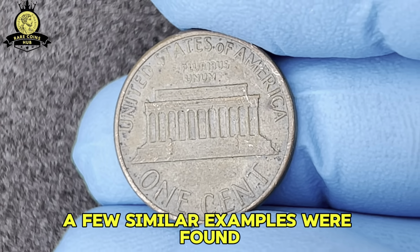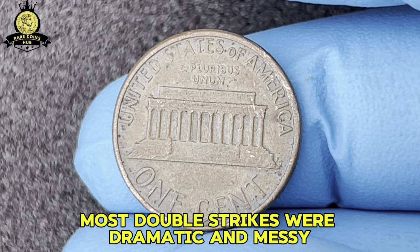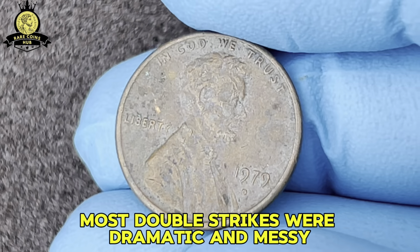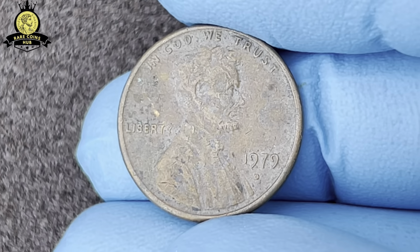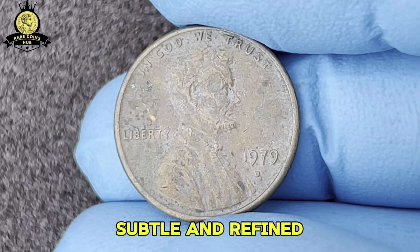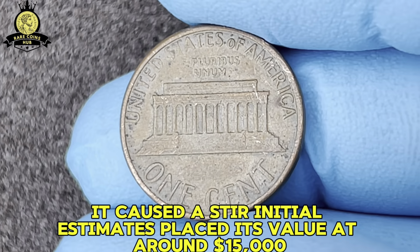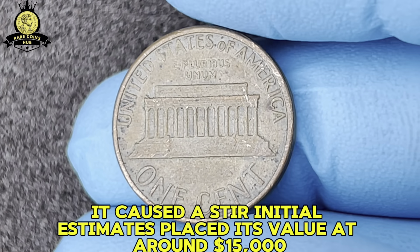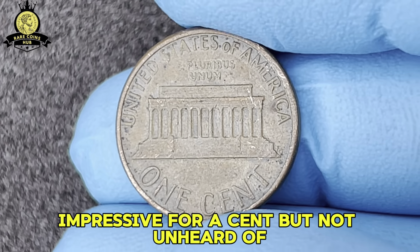A few similar examples were found, but none quite like Bruce's. Most double strikes were dramatic and messy. Others showed partial clips or off-center stamping. But his coin was elegant in its mistake. Subtle and refined. And when it hit the auction circuit, it caused a stir. Initial estimates placed its value at around $15,000, impressive for a cent, but not unheard of.